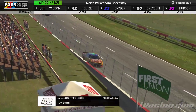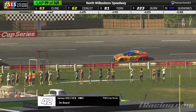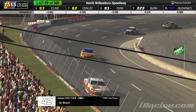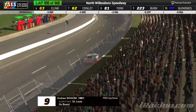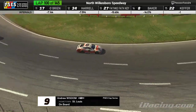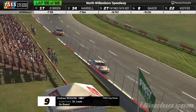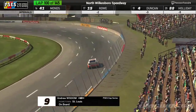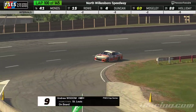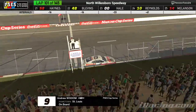James Holzer, man, on a mission after getting involved early on in an incident here. I think a couple, actually. He is in that 42, P2. Andrew Wisdom, he's got the car to beat tonight. Very, very consistent, and frankly, he's shown it all throughout the season, and he might grab himself another win here tonight.